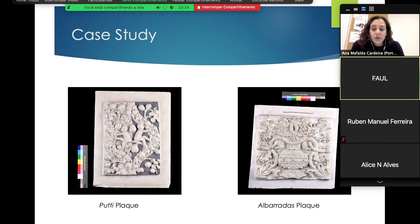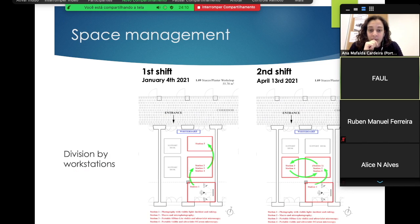The case studies are these two plates, the Putti and the Abarradas. These are originals, from more than 20 years ago. The same school did the conservation of the stuccos at the place, but they kept these originals. They did the conservation and put in copies, but they kept the originals, and it is interesting that so many years after they still need conservation, obviously. It was a very interesting subject, a case study to put into practice some science applied to this field.